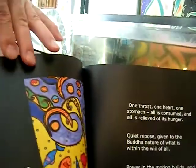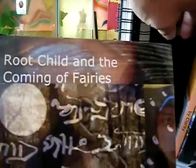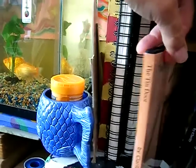And let's see if we've got... Then we have photography. Photography's in there too. I'm just not running across it at the moment. But to continue with our... Here's a Root Child. Root Child and the Coming of Fairies. Which is the show that we'll show you up here on the wall. Yeah, it's the last show that we have done.